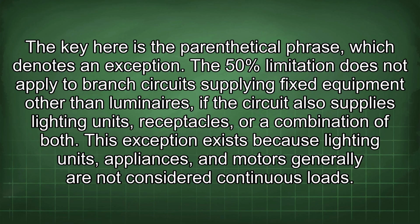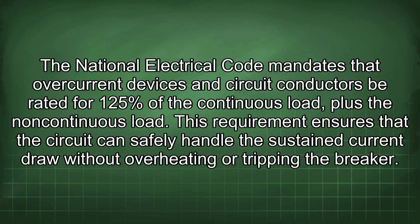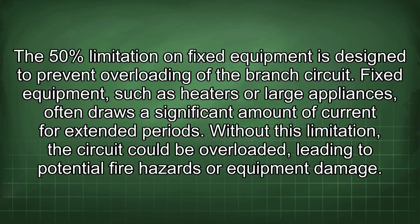This exception exists because lighting units, appliances, and motors generally are not considered continuous loads. Therefore, they do not necessitate the same level of circuit protection as fixed equipment. A continuous load is defined as a load where the maximum current is expected to continue for 3 hours or more. The National Electrical Code mandates that overcurrent devices and circuit conductors be rated for 125% of the continuous load, plus the non-continuous load. This requirement ensures that the circuit can safely handle the sustained current draw without overheating or tripping the breaker. The 50% limitation on fixed equipment is designed to prevent overloading of the branch circuit.